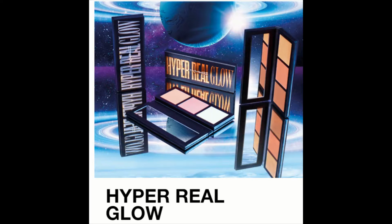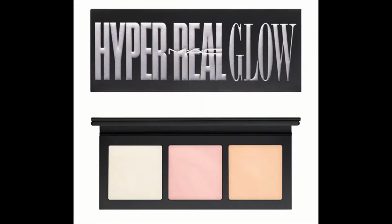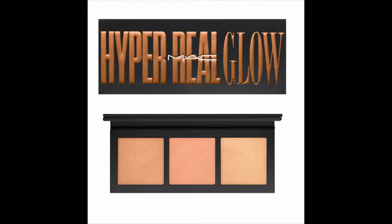MAC has released their Hyper Real Glow palettes. Get Lit has 3 pale pastel highlighters, and is recommended for lighter skin tones. Shimmy Peach has 3 deep peach highlighters, and is recommended for deeper skin tones. Both palettes are $39.50.